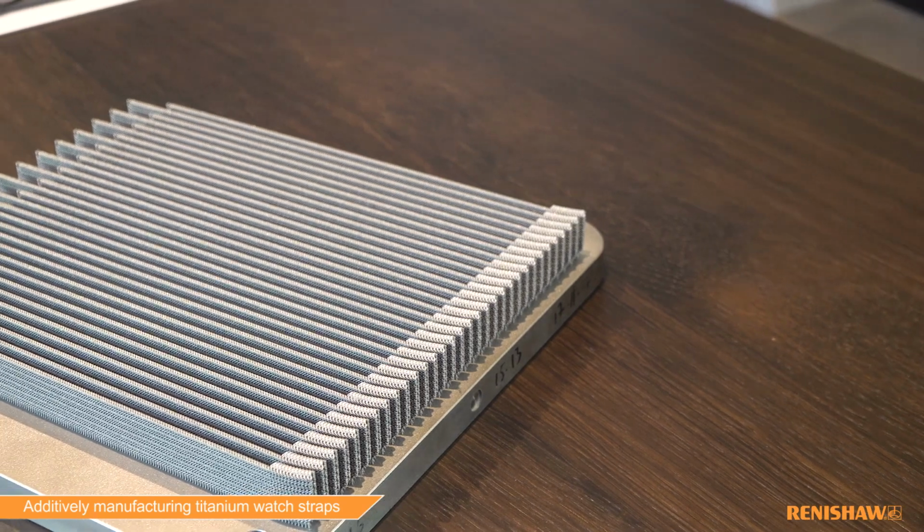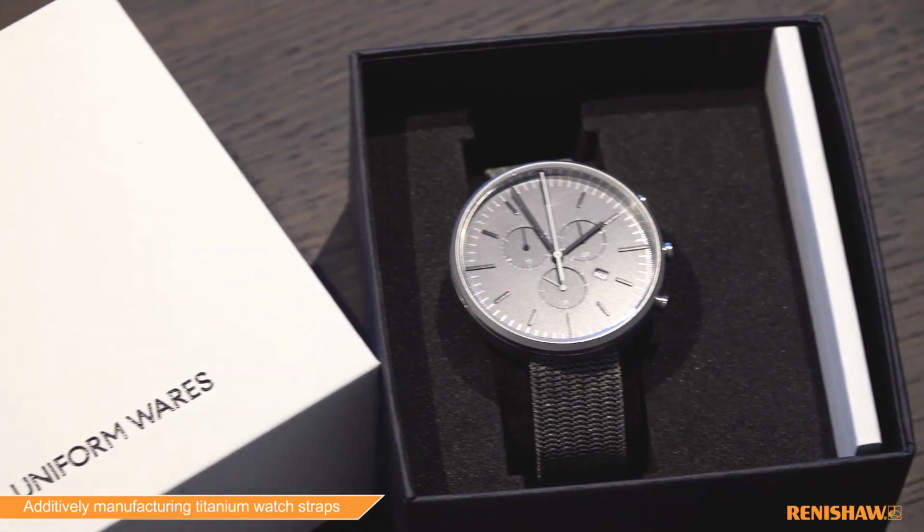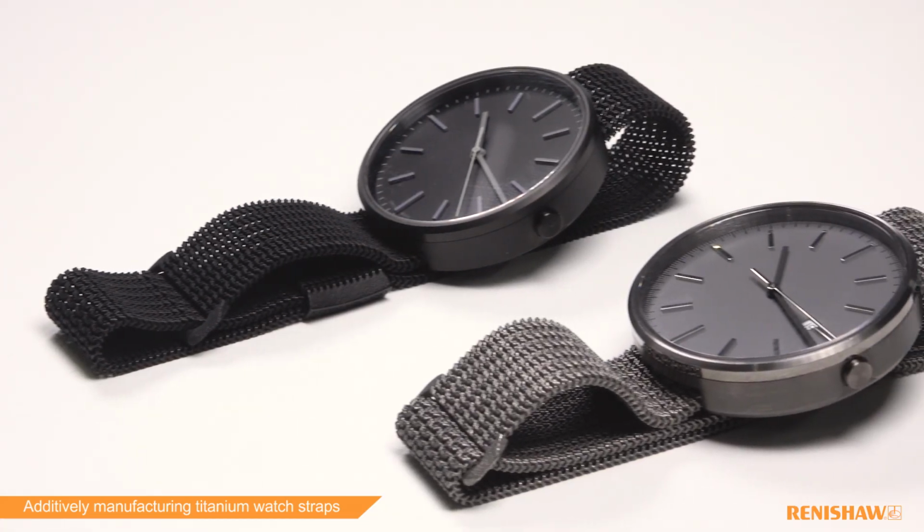I wanted to make sure people understood what it was, but we also wanted to normalise it. We wanted to put it out in a way which is like, this is just normal. It just so happens it's made this way. And look at the quality, look how well it's made, look at the accuracy. We couldn't achieve this any other way.